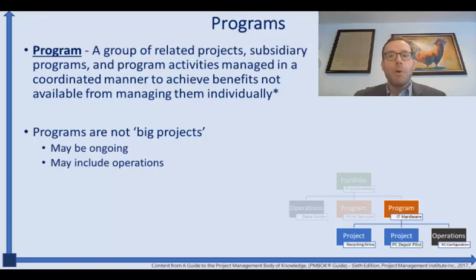So for example, shared resources, right? If I have a program that is several projects all doing the same type of work, well, maybe I can share team members, maybe I can share material resources or equipment between those multiple projects such that each project doesn't need to buy and pay for all on their own every individual resource, right? Maybe we can gain some efficiencies by managing and paying for those resources at a program level instead of a project level.